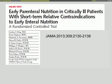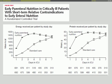This may, to some extent, be used. This is the study from Gordon Doig, which had early parenteral nutrition. He selected a group of patients which were, according to somebody at least, a contraindication to enteral nutrition. So they had to be fed by parenteral route, at least day one. And they were given then parenteral nutrition, or they were not given anything. And they start up like this. You see the kilocalories here.